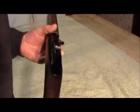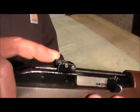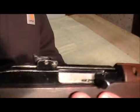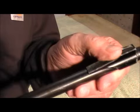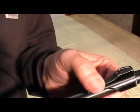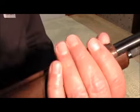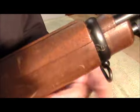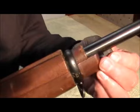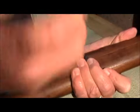But it has the military open sight in the back. There's a small spring under it. A military ramp sight in the front. There are serrations on the ramp to block any glare. There's a barrel ring here. This model also came equipped with the sling swivels. It is tube fed. I have checked it. It is empty.